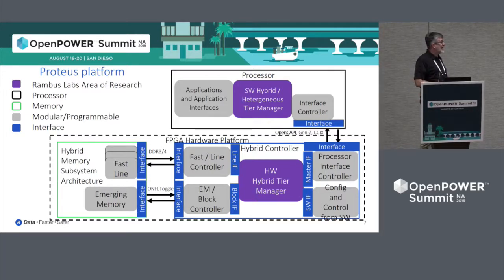So this is a very high-level diagram to show you that we made it modular. The other thing is that we wanted to limit the changes to the software, and I told you about that already. And then the third thing was we wanted to be flexible for the future, because we don't know exactly what memories we'll be using. We knew we were going to start with flash and DRAM, and so that was the other requirement.